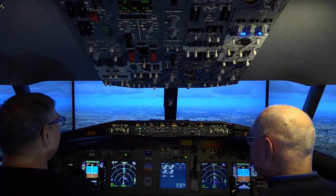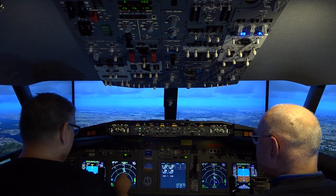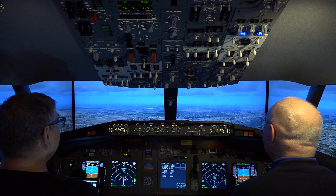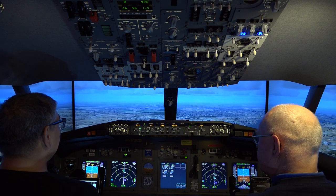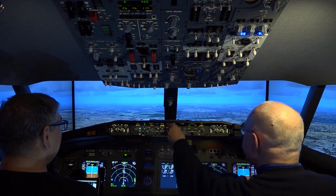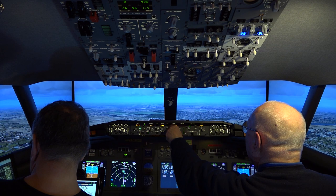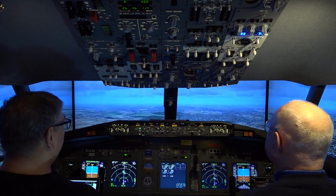We'll be getting our clearance in just a moment. It usually comes in about 6 miles. Yeah, that's our runway. We have the runway in sight. All right, setting this. 186 clear to land, runway 25 right. I'm setting this for go around should we need it.